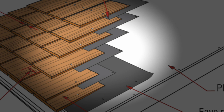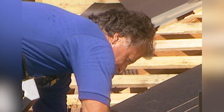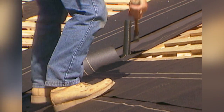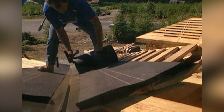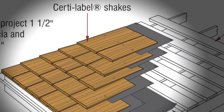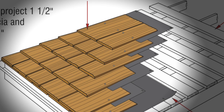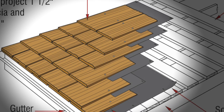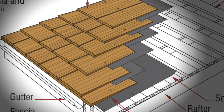Shakes should be interlaid with felt. The Cedar Bureau recommends using an 18-inch wide strip of number 30 ASTM D226 Type 2 or number 30 ASTM D4869 Type 4 roofing felt laid over the top portion of shakes and extending onto the sheathing. The felt should be applied over the top portion of the shakes and extend onto the spaced sheathing so that the bottom edge of the felt is positioned at a distance above the butt equal to twice the weather exposure.